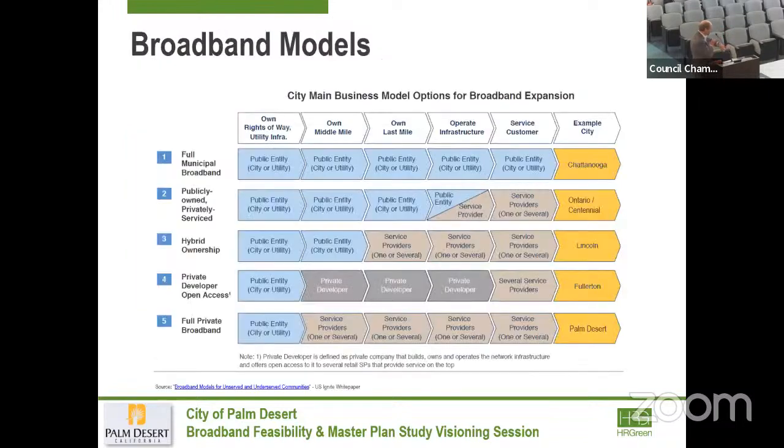So the last slide here is really where, and I hope we can go a little bit longer, because this is really the important part of our conversation here today, is to talk about the different potential broadband business models. So I'll start off by talking about the last one on there, which is where Palm Desert is at today. That's where everything is provided by the private sector. So they put the stuff in the ground and then they operate it and they maintain it and they deliver services over it. So that's where Palm Desert is at today.